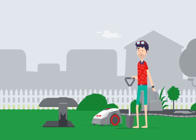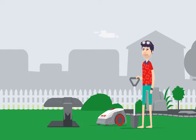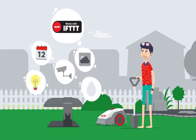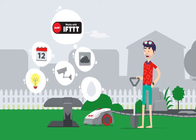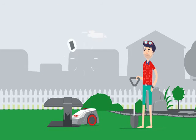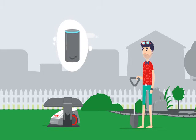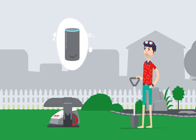But that's not all. The Robolinho can be connected via IFTTT interface to other smart devices and services, and its actions customized. Via Amazon Alexa, for example, it can be operated simply through speech. Alexa, tell AL-KO Robolinho it should start mowing now.